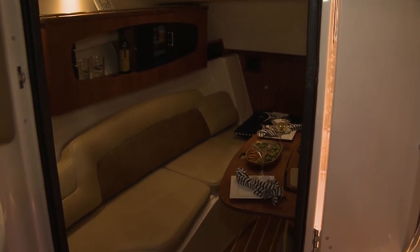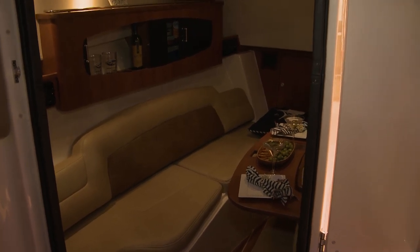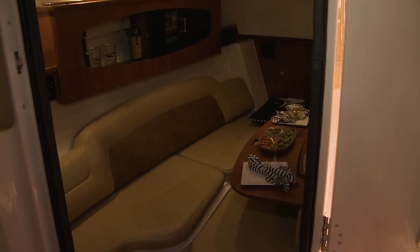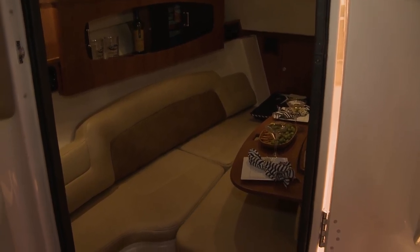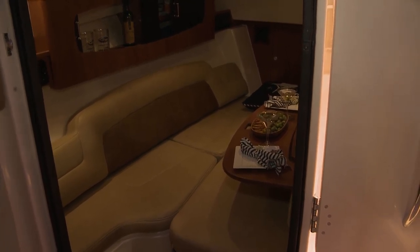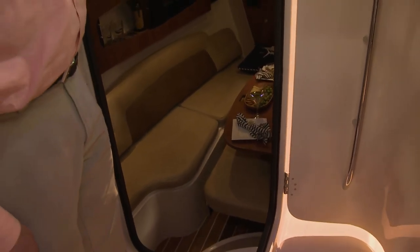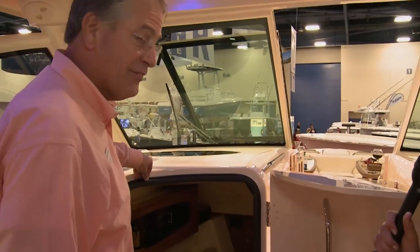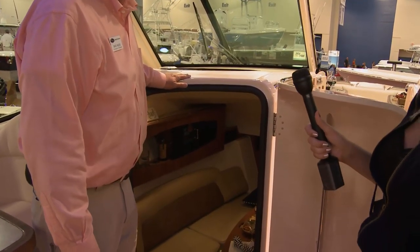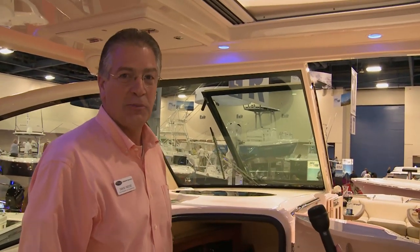And if you'll notice, the bed area extends across. So with the table up and the bed area extended fully, you have sleeping capacity for two there. And there's actually a quarter berth down below behind this area. So you can sleep three people in this cabin. The name of the game here is versatility and convertibility. We can do a lot of different things in a very small space. You'll notice cabinet up top for storage as well. And I think I mentioned it, but just in case, it is air conditioned down below, so it'll be nice and comfortable when you're down there.